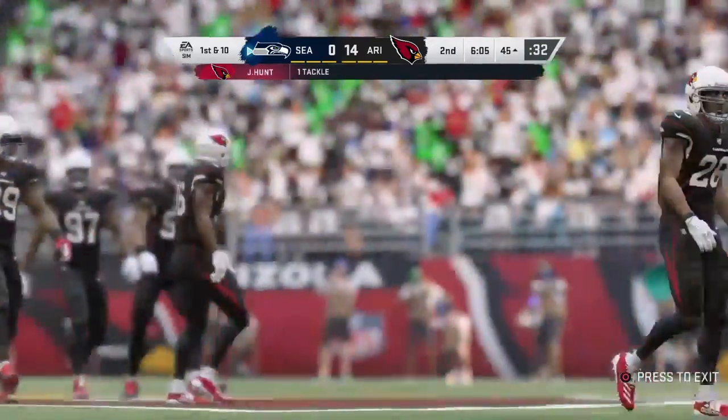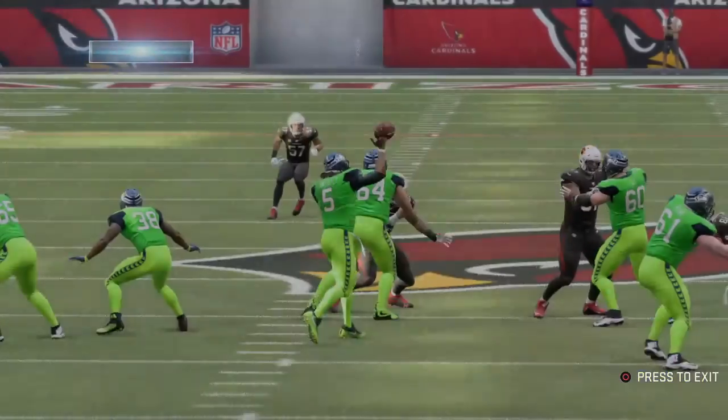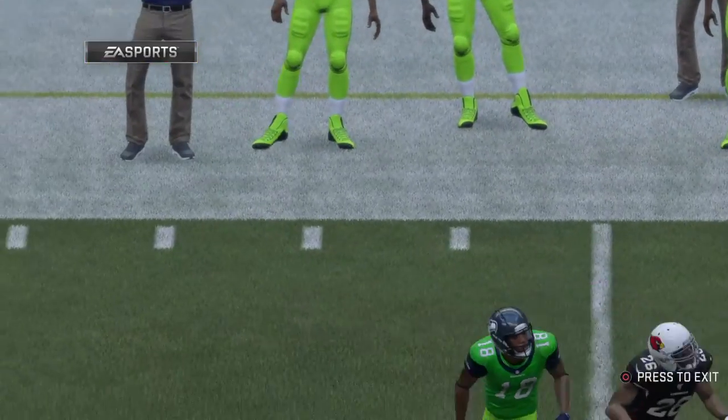Slant route's effective no matter who's running the route and catching the ball. But when you have a receiver of that stature, you have to be a little bit more precise throwing it. You don't have the same catch radius with the bigger targets.